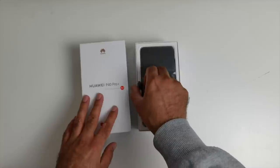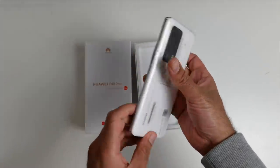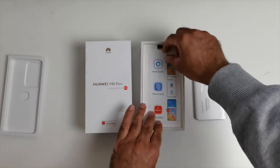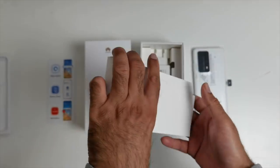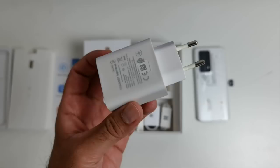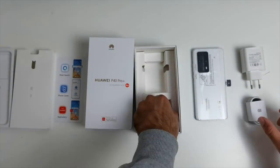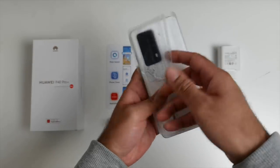Nice. Here it is. And guess which color I have? Ceramic white, people. So I'm just going to place this down, see what else we get in the box. SIM eject tool, user manual, paperwork, 40 watt supercharger, Type C cable, and Type C headphones. Last but not least, the smartphone itself.